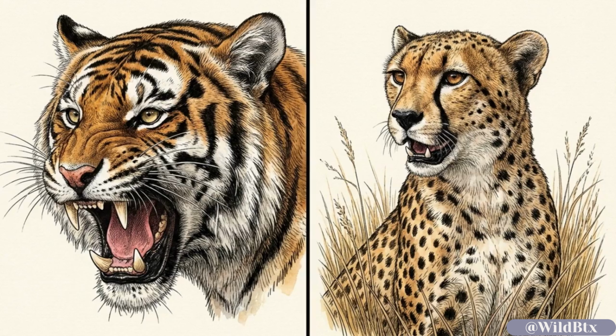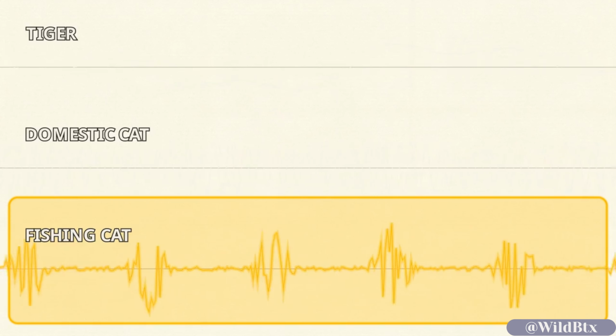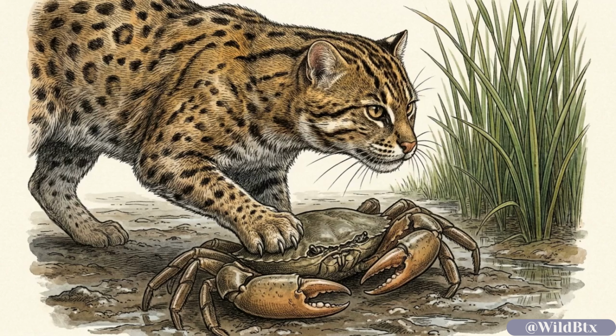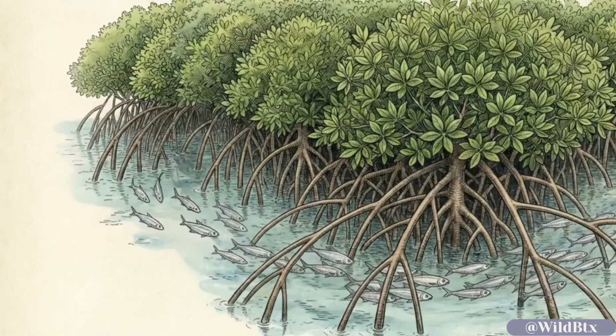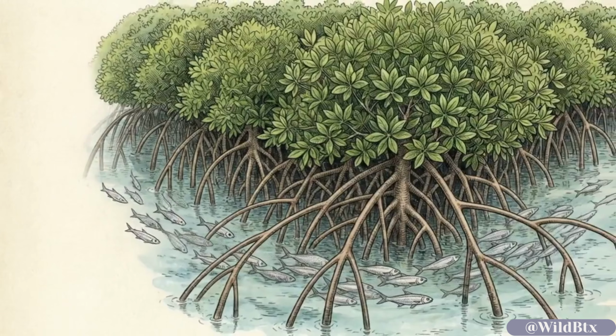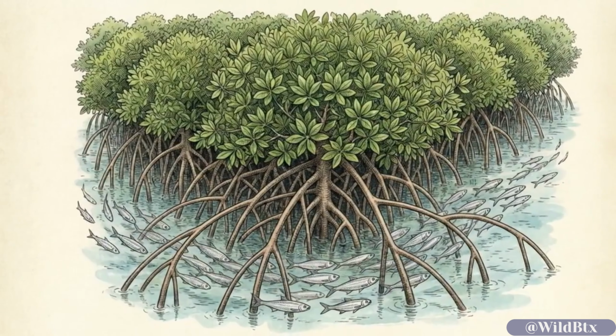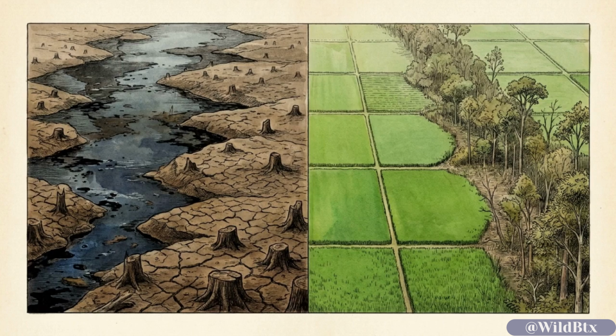We expect large felines to roar, like tigers, or produce bird-like chirps, like cheetahs, but the fishing cat possesses a rare auditory trait. Its primary vocalization is a harsh, guttural bark, structurally closer to a dog than a traditional cat. Because its diet spans fish, crustaceans, and water birds, the fishing cat depends on every level of the wetland food chain. Its presence confirms that the entire ecosystem, from the water quality supporting the fish to the vital mangrove cover, is functioning perfectly. Today, that web is collapsing.